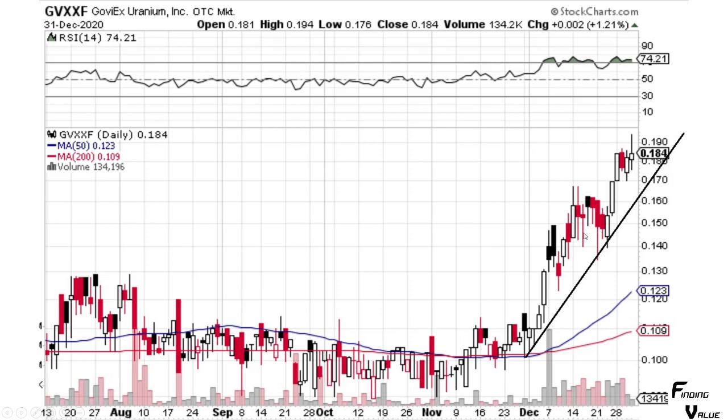We've got wicks on the bottom, lots of buyers. They're not huge candlesticks here. And then we've got a nice big surge higher here and not much downward movement. Maybe this goes sideways and then continues higher. So this one still looks strong.